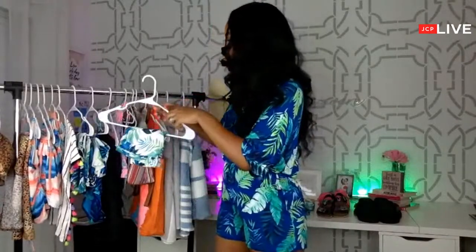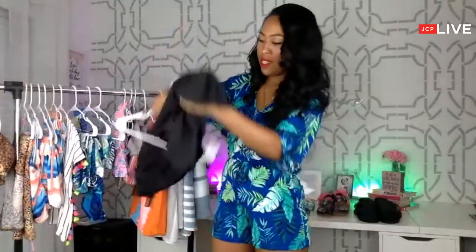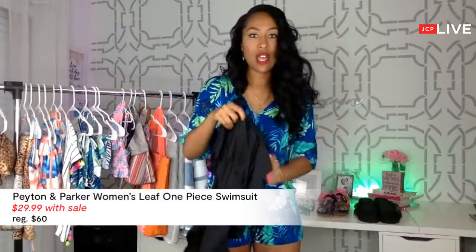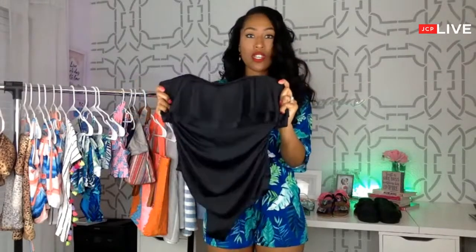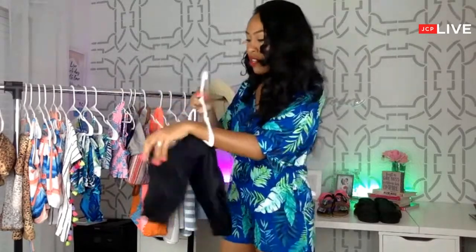The next item that I want to show you is this Peyton and Parker one-piece women's strapless swimsuit, and this is in the color black. It actually is a part of the collection, so you can also put this on, be very comfortable, covered up. It has a little ruching in the front, so if you had lunch, you can kind of disguise it just a little bit. So I thought this was really cute, really fun. And I'm going to show you guys here in a bit some accessories that would pair really great with that swimsuit.